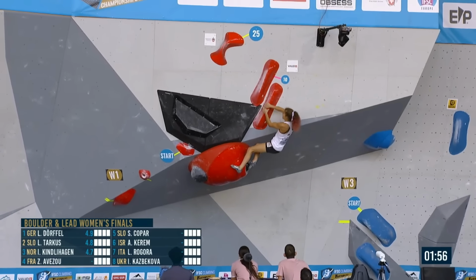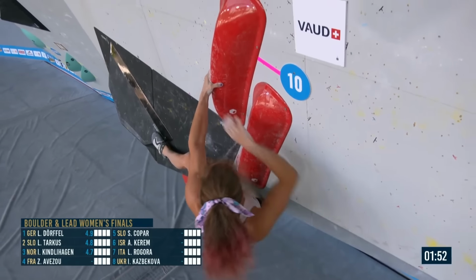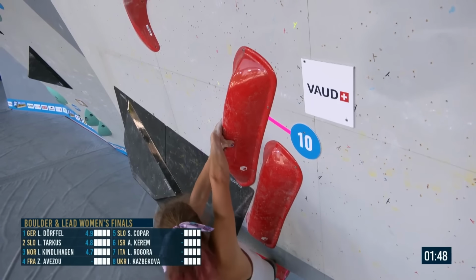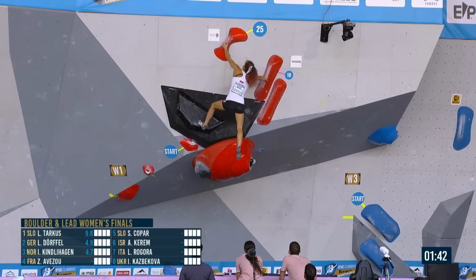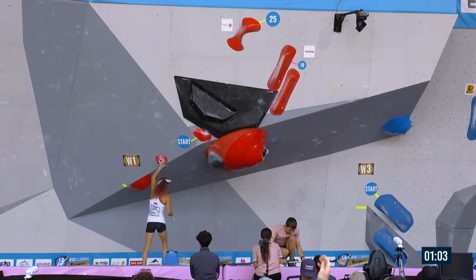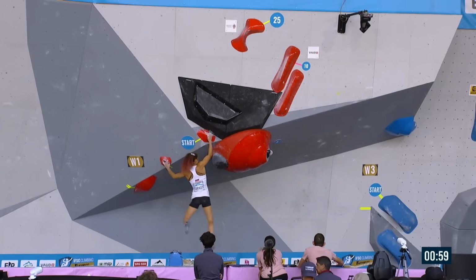Makes the match. One hold away from the 10 now. Reaches it with the left hand. Crosses through, thumbs in action. And with 1 minute 46 to go, this is a valiant effort from her. She flicks that foot over, holds the 25 for a sec with that left hand. But again, pretty tricky stuff to hold that position for so long.